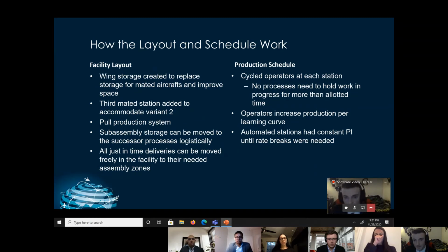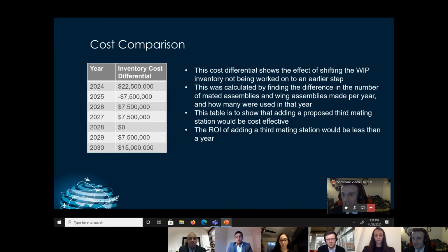For cost comparison, the cost differential shows the effect of shifting work in progress inventory not being worked on in an earlier step. This was calculated by finding the difference in the number of mated assemblies and wing assemblies made per year and how many were used in that year. This table is to show that adding a proposed third mating station would be cost effective. The return on investment of adding the third mating station would be less than a year.